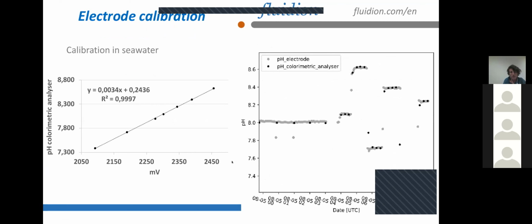Then we perform the calibration of the electrode, and this is done in seawater this time. The idea is to run the electrode and the colorimetric analyzer in parallel, and adjust the pH by adding hydrochloric acid or sodium hydroxide. And you obtain a linear response of the electrode as a function of pH.